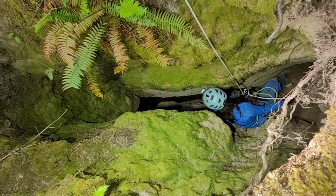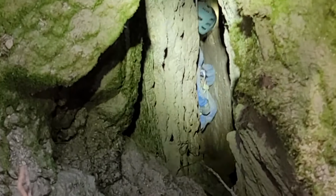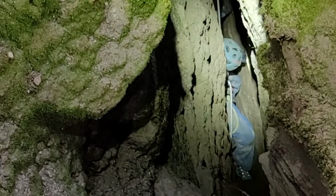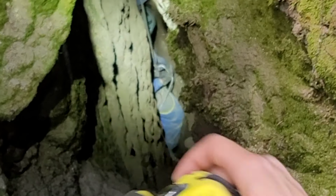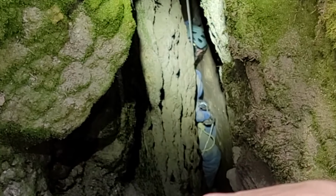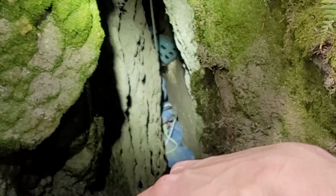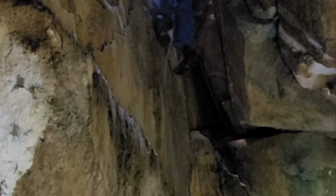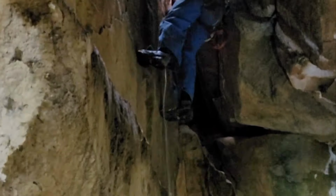Yeah, I still can't see the bottom. If you want me to move the light a certain way, let me know. Otherwise, I'll just keep it steady. Is that about it for you? Oh, so you see the bottom? There is a bottom you can land on? Okay.